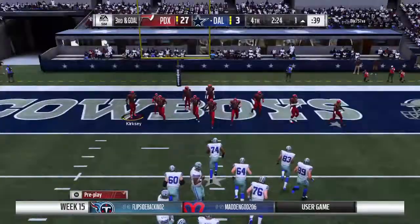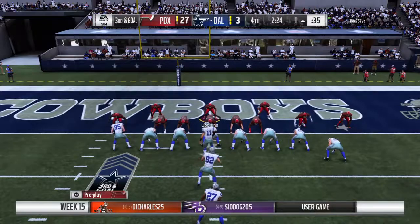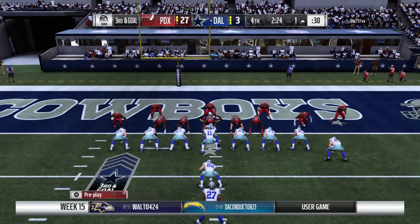Well, they've been so good on third down all day long. Can they convert another here on 3rd and goal?